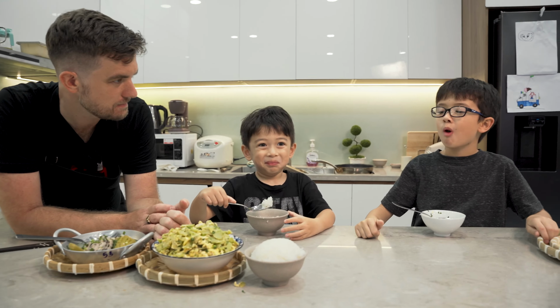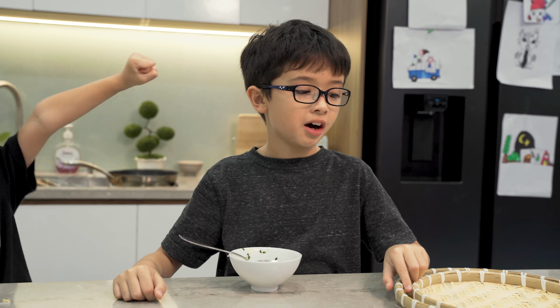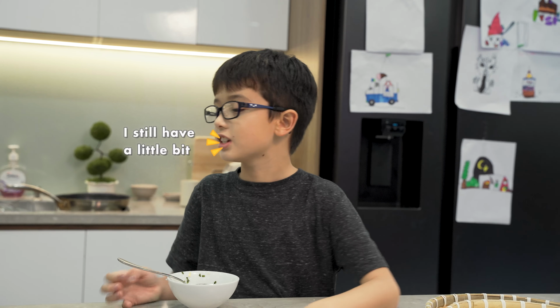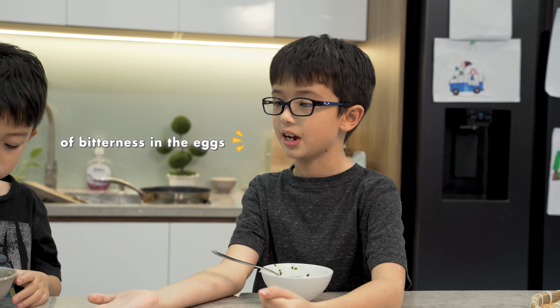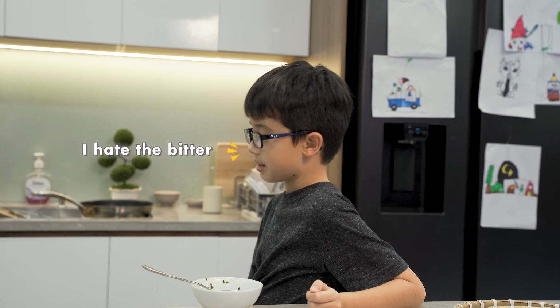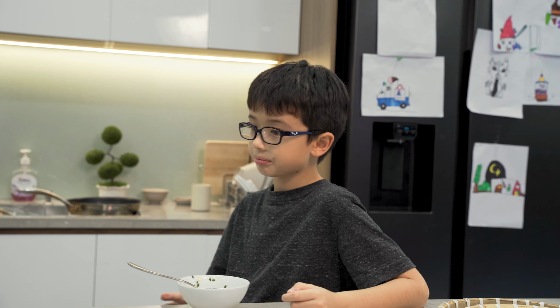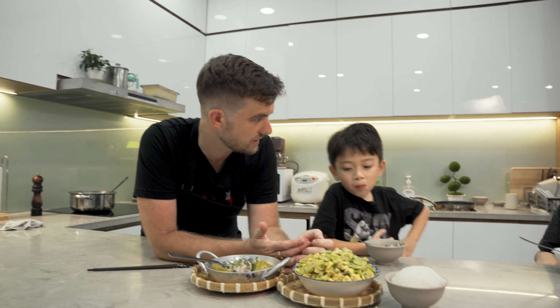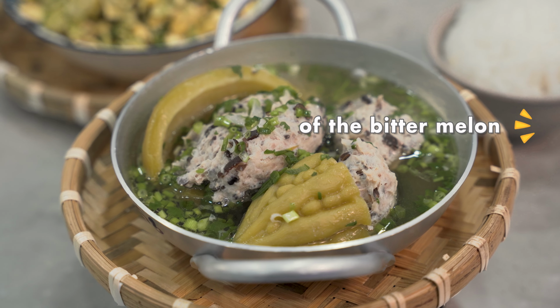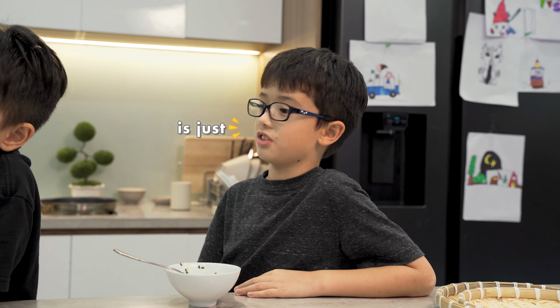Hola. You like it? It's soft. Soft? Do you like the egg one or do you like the stuffed one better? Stuffed one better. Why? I still had a little bit of bitterness in the egg one. Yeah, I love the texture, but I hate it. You hate the bitter, but you love the texture. But the one that's stuffed, you feel like is less bitter when you eat the melon alone? I barely feel any bitterness. I like the texture. The soft is just tasty.